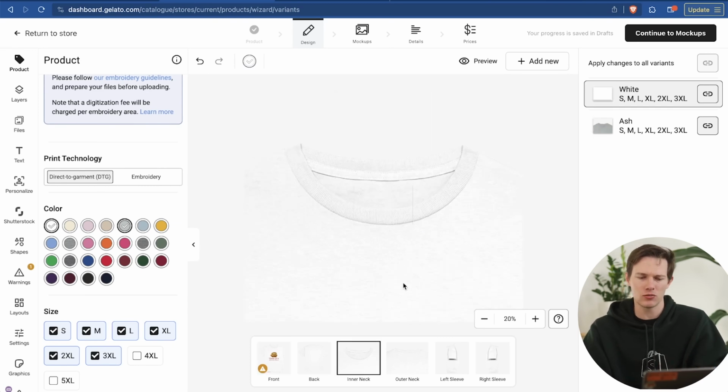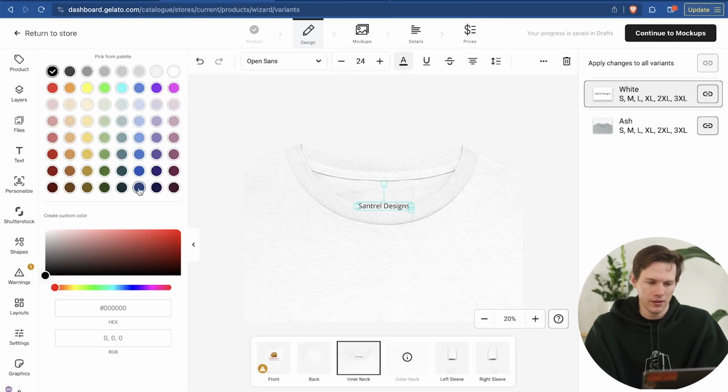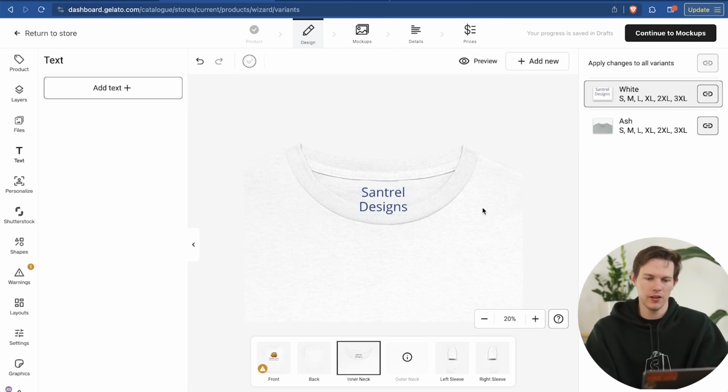Maybe I'll put it on the inner neck as well, so it doesn't just say Gildan 5000, it also has my logo there as well. And this might be an example of where I'd wanna just use the text feature here. I'll click add text and we can say Santrel Designs. Make this as large as I can. And let's increase this font size. And we'll make it like a Santrel blue. Go there and add Santrel Designs. Okay, there we go. So now that's going to be printed on the inside just like that.